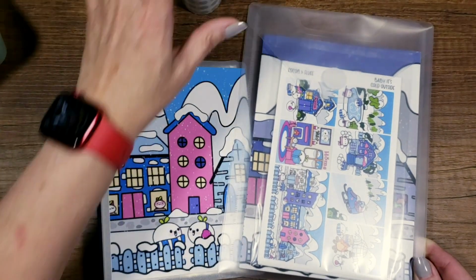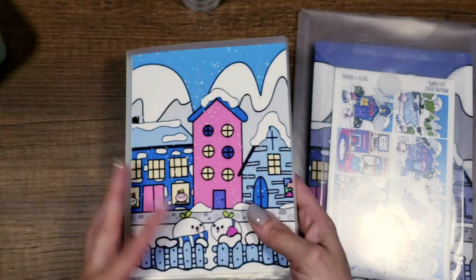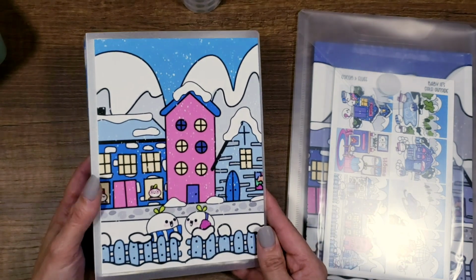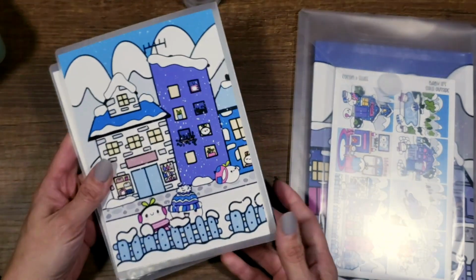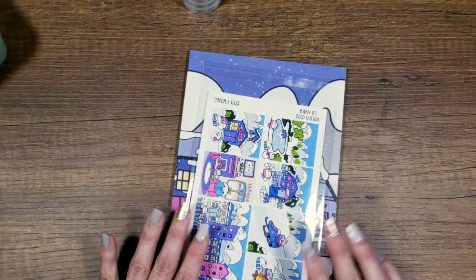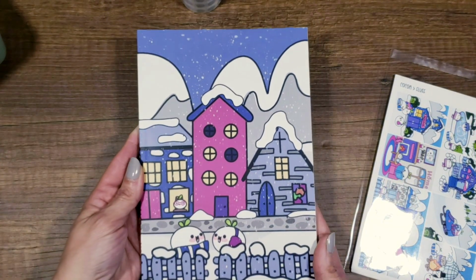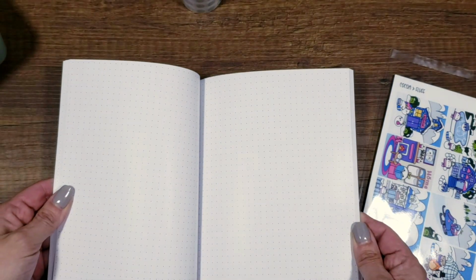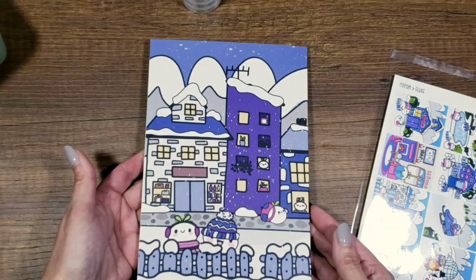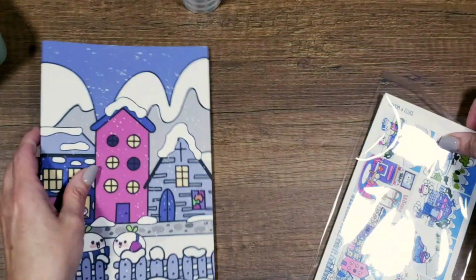So this time I went with the 5x7 top loading sticker storage. Sorry, I couldn't think of the word. And it has the Baby It's Cold Outside city scene on it right here. Then inside of this is your journal. I did change up the journals after this one. The next few that are coming are a different type, and I'll explain it when I get to it. But here is the city scene in your journal. This is the one with the dot grid on the inside. There's the back, and there's the front. So there's your journal and your stickers.